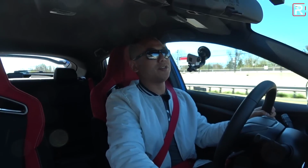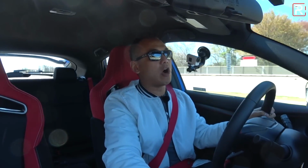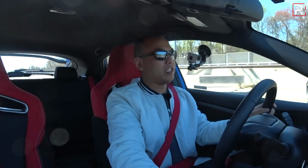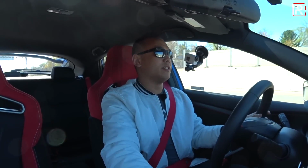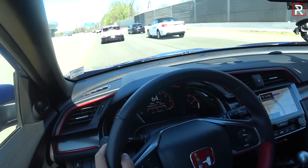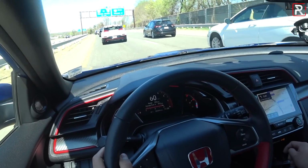If you plan to actually use this car as your only car to drive on the highway every day, I mean, I have the car in R+ right now, its harshest setting, and it's still reasonably comfortable. The ride quality, while it is firm, you know, it reminds you that this is no ordinary Civic. You could daily drive this, it's livable, it's not gonna break your back.